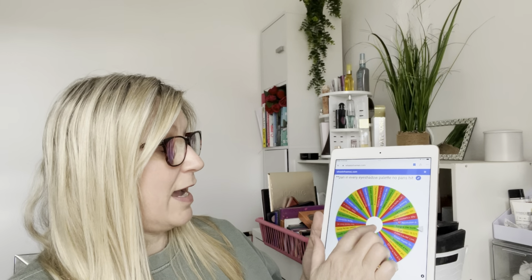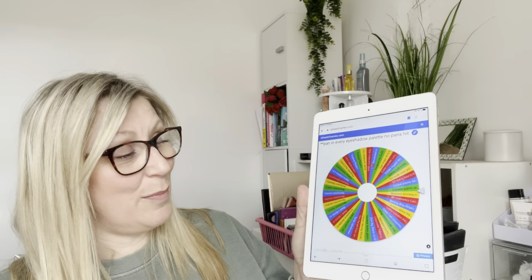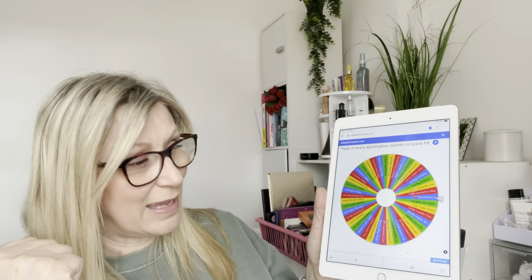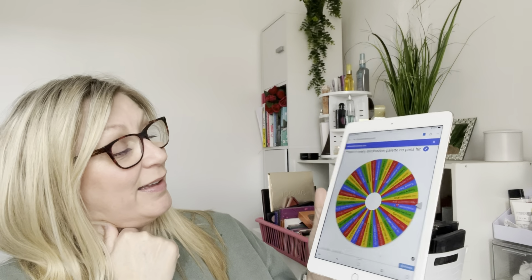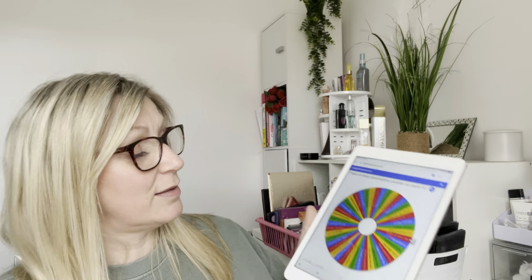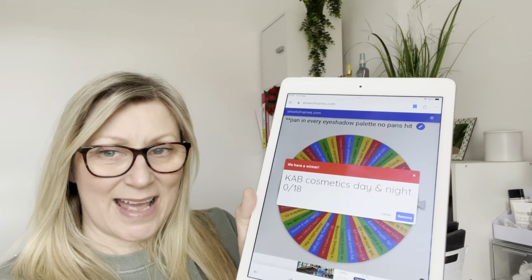Right, and then final palette. Good golly, Miss Molly. Here we go. Come on, you can do it. Maybe. I think it's going to be a K. Oh, is it still going? A KAB Cosmetics Day and Night. Oh, an 18 pan. Perfect. Right. I'm going to pause you. I'll get these out. I'll be back in a minute.